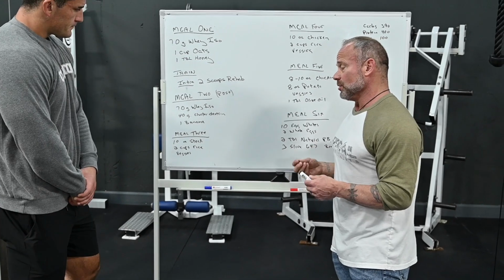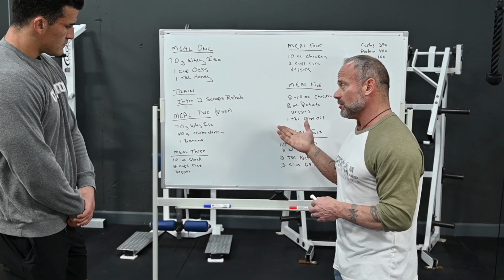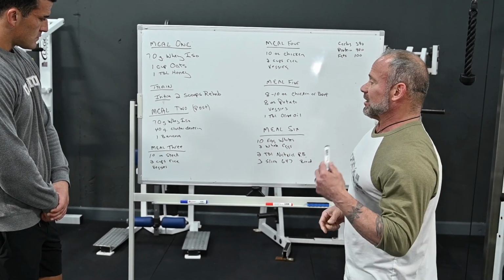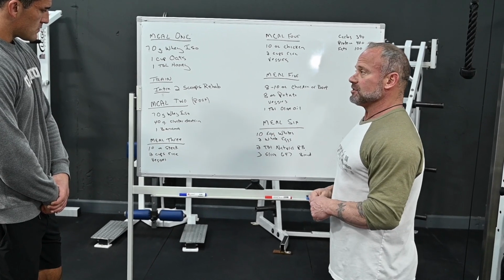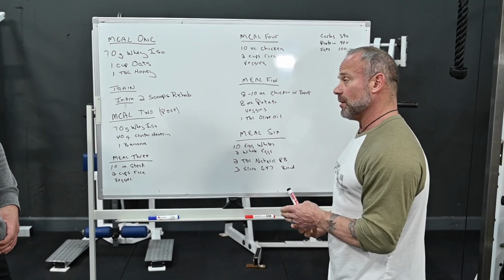Probably one of the best, most efficient carbohydrates you could use during training, with the aminos in there also. So you're in a good mix there. Meal 2, you want to get it right in you. Another 70 grams of whey isolate. Again, it's pre-digested, easy on the stomach. Gets right into your system, helps you recover.